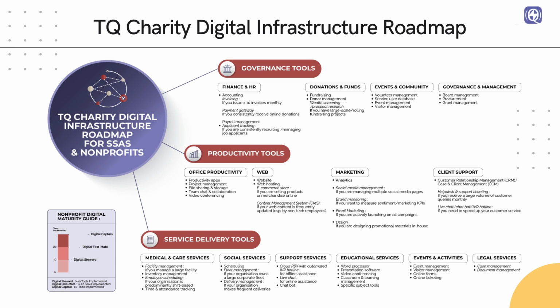The governance tools are more of your internal facing tools, such as accounting software, donor management system, and volunteer management system. Meanwhile, productivity tools are tools or software that help your teams to increase productivity and efficiency, which includes tools like Microsoft 365, video conferencing tools, and even customer relationship management systems or client service tools. Finally, the service delivery tools are more specific as it is based on what kind of service delivery your organization provides. So not all of these tools will apply to your nonprofit.